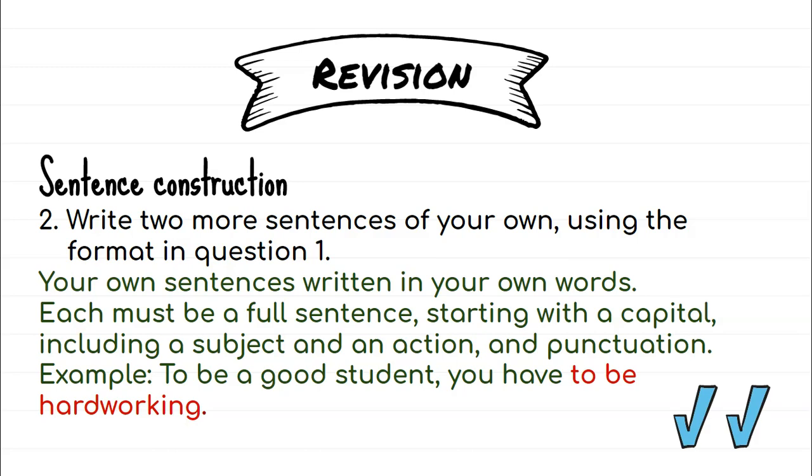So you're going to give yourself a mark for writing a sentence, starting with a capital, ending with punctuation, having an action or a verb, but the verb needs to be in the infinitive form, so it needs to have to be in front of it. If not, unfortunately, you cannot get the mark. And you need to write 2 separate sentences that have the same style or the same construction.